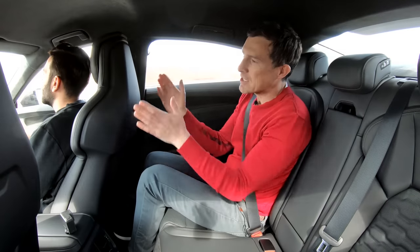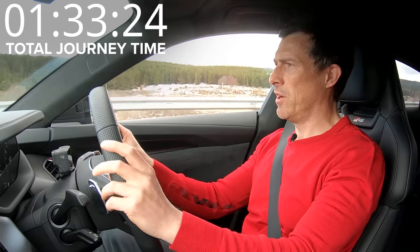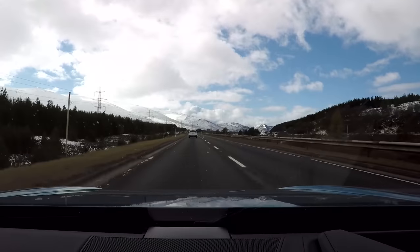Anyway, I want to see what this car is actually like to drive, see if it's any fun. I'm going to jump back into the front seat. So, Lewis, your time's up, mate. It's my turn now. It's good to be back behind the wheel and Lewis back behind the camera where he belongs. Because it's a nice car to drive, this.